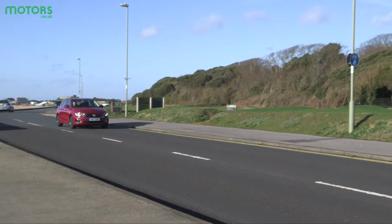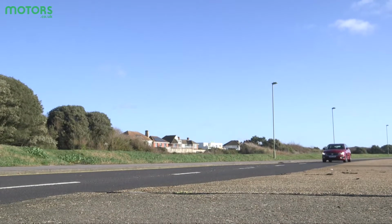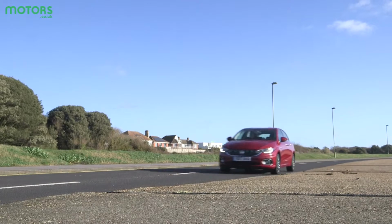Now, our car comes with the automatic gearbox, which is fine if you're planning on undertaking longer journeys, though if, like we mentioned, you're planning on using your Tipo around town, then the 6-speed manual will do just fine.